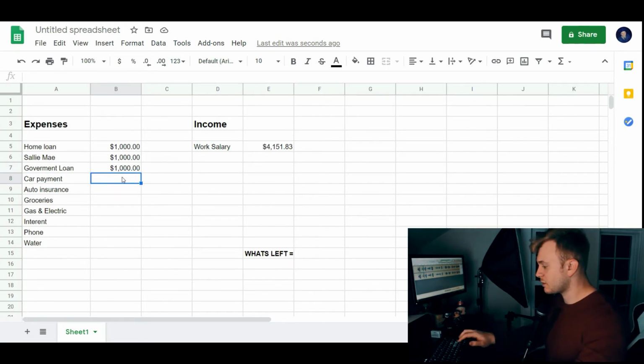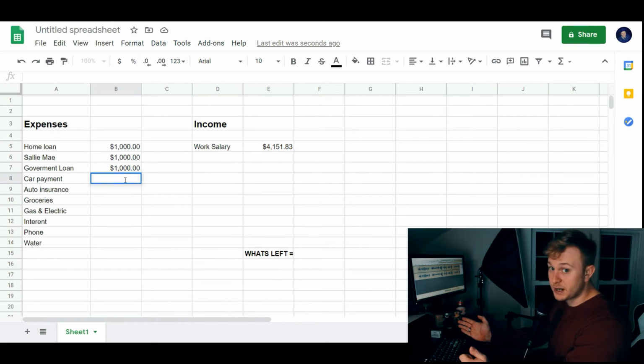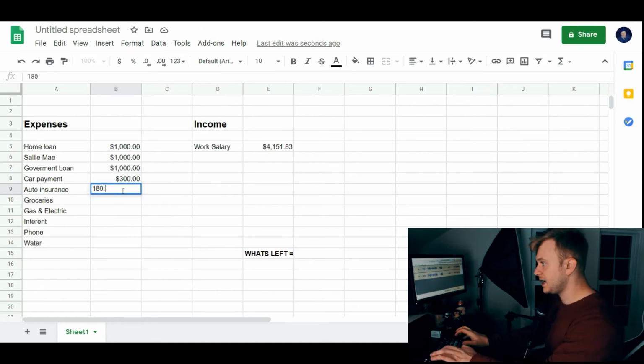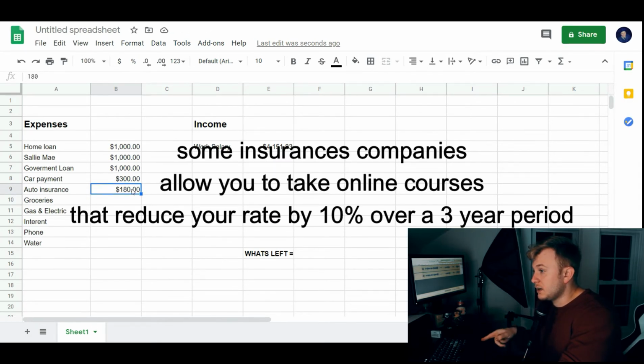I have for my car payment, this is my car loan. And actually, similar story, just like with the student loans, I'm actually paying extra because I want the loan to be over sooner. I think it normally would be $198, but I pay $300 a month. Auto insurance. This is for both my own vehicle plus my wife's vehicle. $180 a month. I just learned tonight, actually, how I can save, I think it's $641 over the next 3 years with auto insurance. But I want to make a separate video for that.